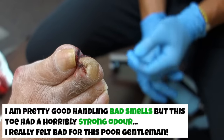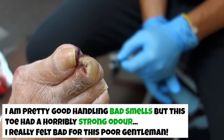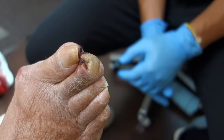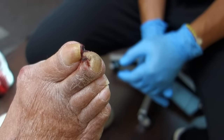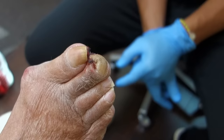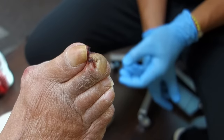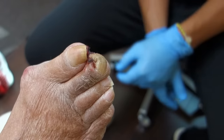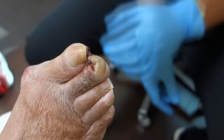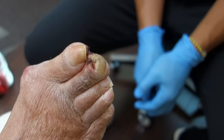We're gonna do two things. One, because it's so painful, we're gonna give you a little needle to freeze your toe. That way when I trim the nail, no pain. The next thing we're gonna do afterwards, I'm gonna prescribe you an antibiotic pill to prevent the infection. I'm also gonna write a cream to see if we can get some of this infection down. There's a lot of tissue and dry blood underneath, okay?